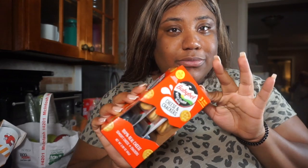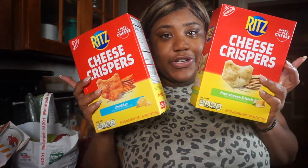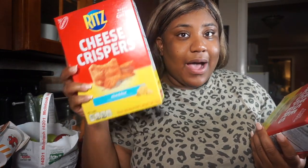Anyways, 110 calories, you get some cheese, you get some crackers, nice little snack, nice little pick-me-up, and it tastes good. So I also got these cheese crispers. I'm obsessed. Well, I've never had this flavor. This flavor is four cheese and herb, and this is cheddar. I've had cheddar before. I love it.